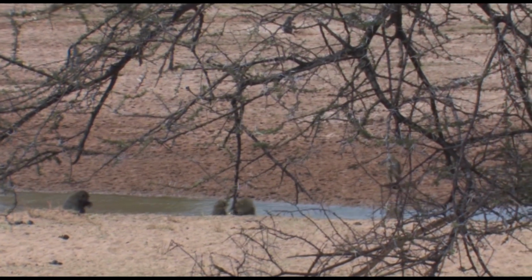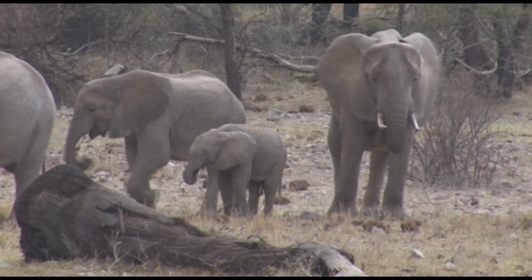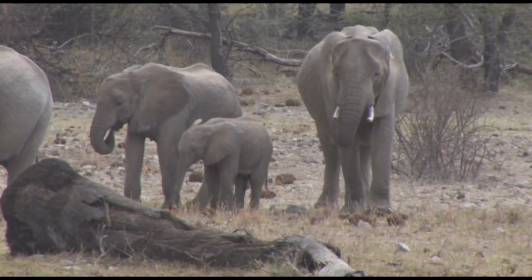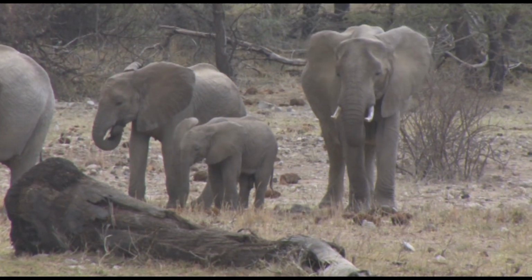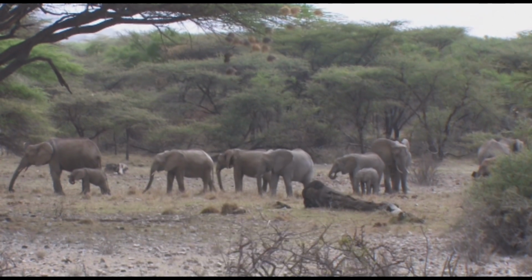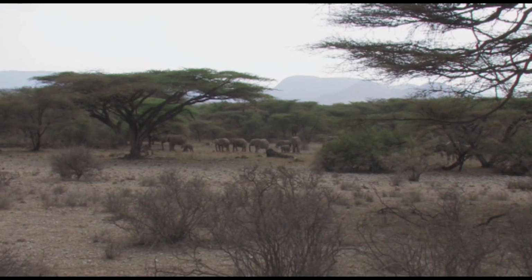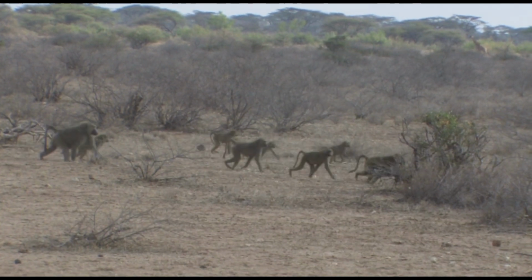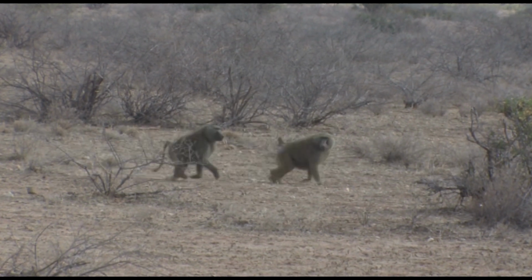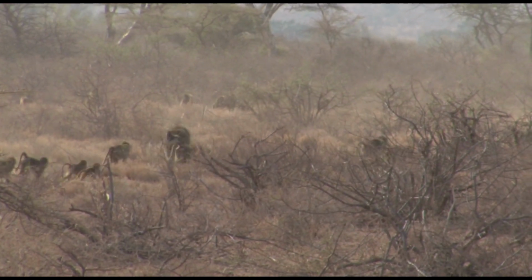Elephants flap their ears to cool off their blood, which passes through a network of vessels laid out across their ears. In doing so, they are able to lower their body temperature. A very large troop of around 100 baboons traverses the park, to then disappear in the shrubs before dusk sets in.